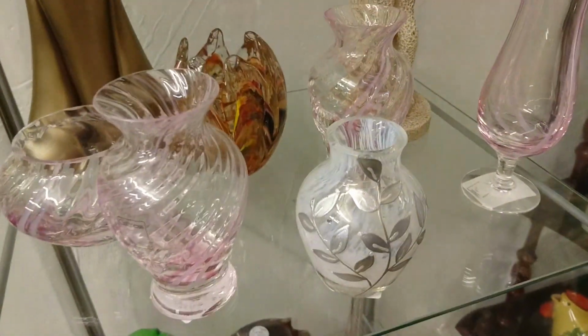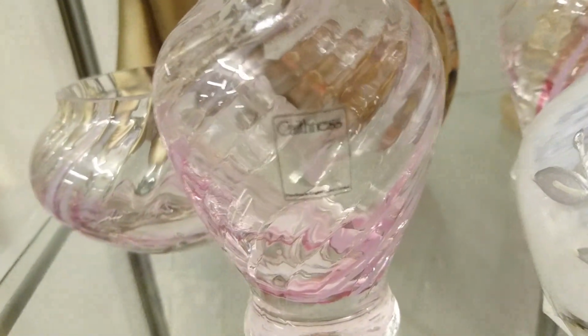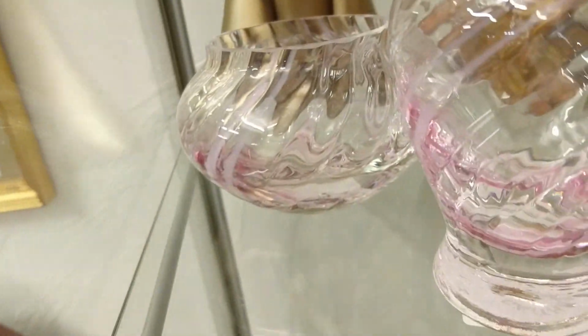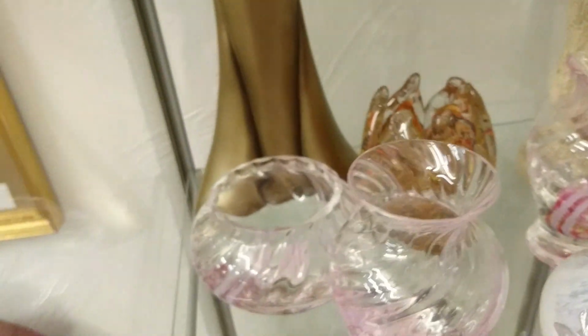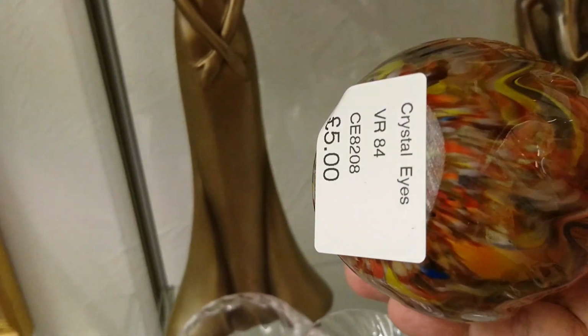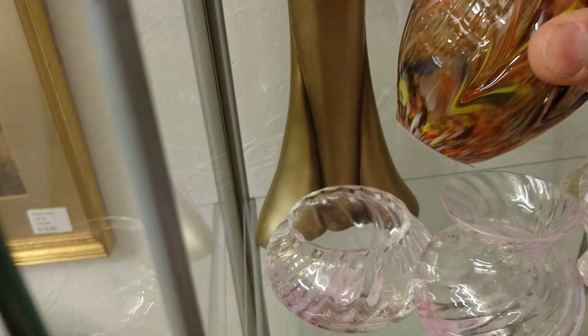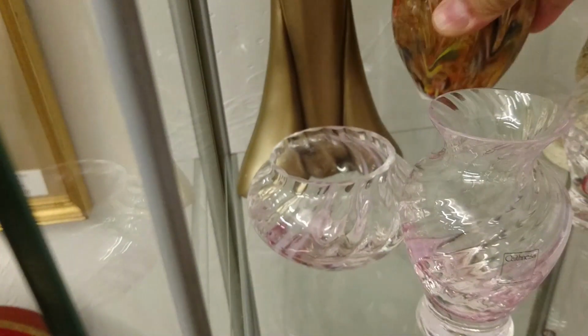That's quite nice. Look at this, more of these pink. Oh look, there's one with a label. There you go. Yeah, I'm getting good at this. I don't recognise this one here though. Look, it's heavy. It's a completely different thing. Can you just see the edge of the base there? It's rough. It might mean it's Chinese. I know a lot of Chinese glass has rough bases like that.